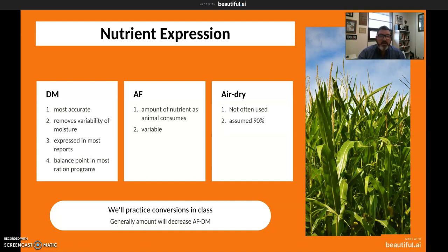As fed is, of course, the amount of nutrient as the animal would consume it. But of course, water can be variable. You can have corn silage that's 35% dry matter and 38% dry matter and 42% dry matter, sometimes all on the same farm and perhaps even being fed at the same time. And that creates some issues when balancing rations.